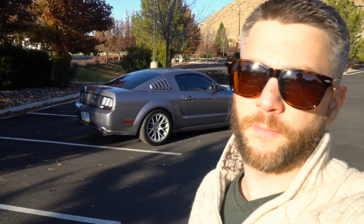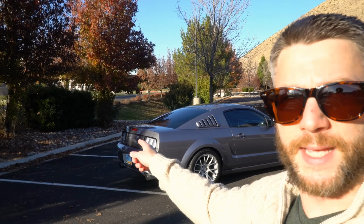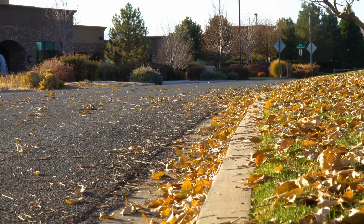So let's move on to the next part of the video and get the Mustang over to the garage so we can darken up the middle taillight and the reflectors on the Raxiom, and then finally install the new spoiler.